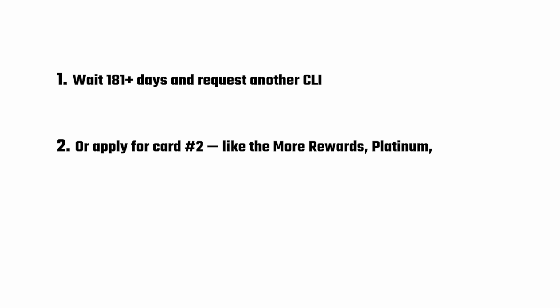So once you've got your first credit limit increase under your belt, you're at a fork in the road. First, you could wait 180 plus days and request another credit limit increase, or you could apply for a whole nother card like the More Rewards, the Platinum, or the Flagship card. I would say if your goal is to maximize your total credit limit fast, go for card number 2 next. And here's why. Navy Federal typically gives higher starting limits on their new cards than they do through credit limit increase requests, especially if you kept usage low and paid on time and kept your internal score growing.